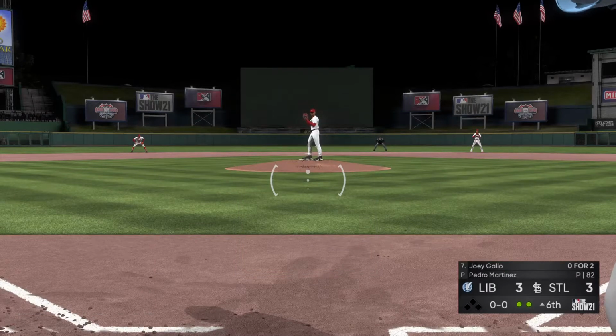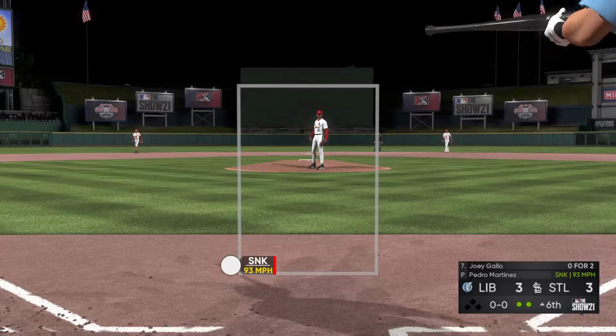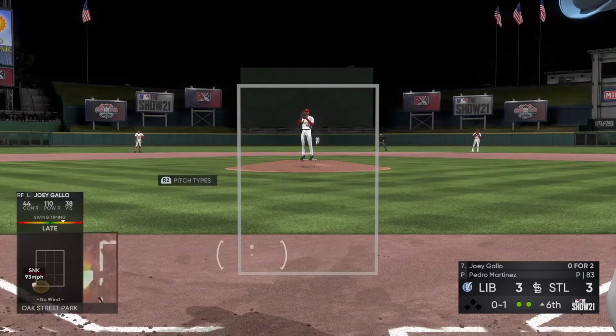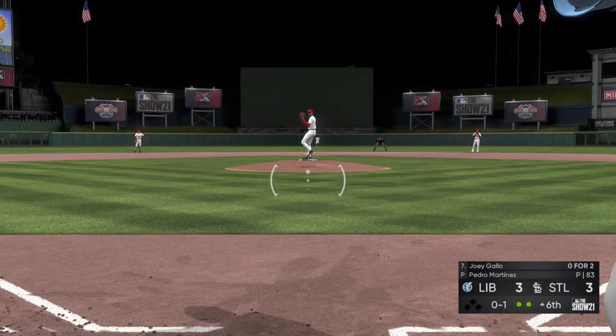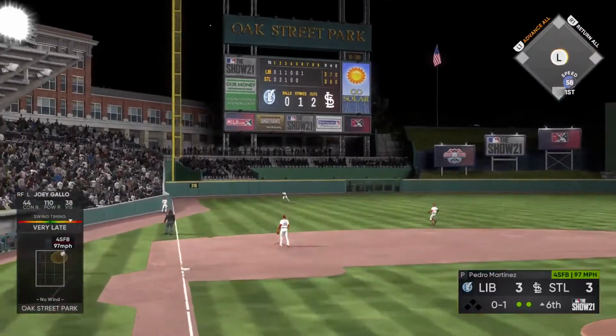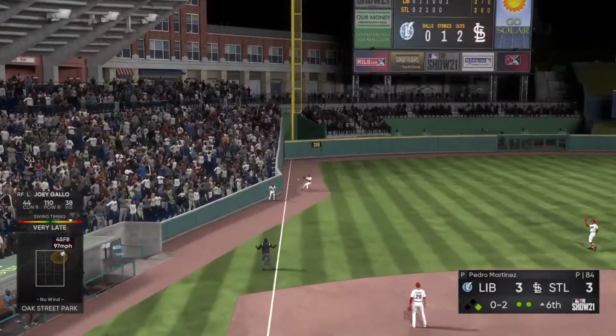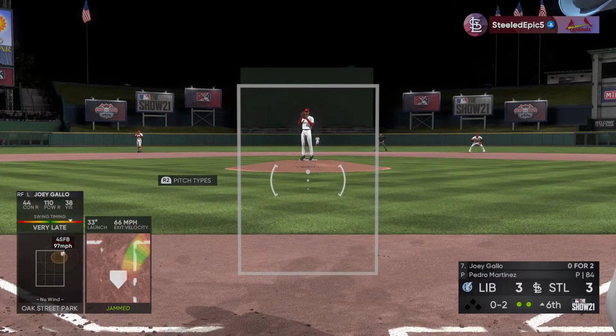At the plate, Joey Gallo. As he'll pop this one foul off to the left and out of play. 0 for 2 for him to this point. Into the windup. Here comes the 0-1. Bases are empty here with 2 men out.